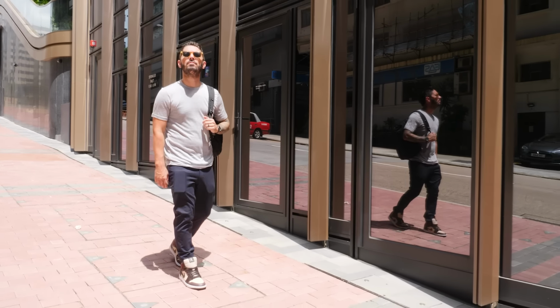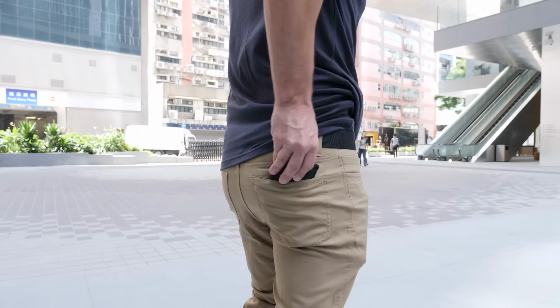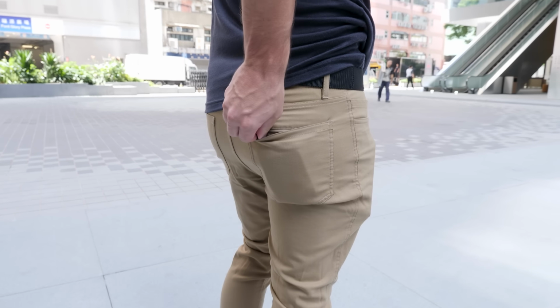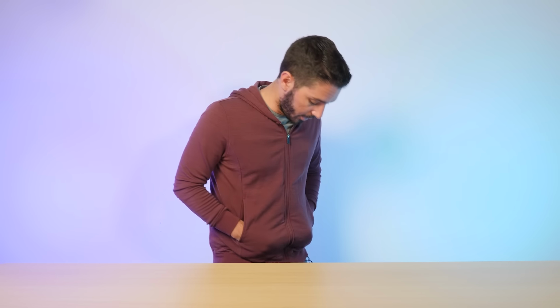The merino is very functional, it's odor resistant, it wicks the moisture, and I love the hidden zippered pocket in the back, which is great for your wallet or your passport. And aside from the travel pants, they also make my favorite hoodie of all time. Look at how nice that ox blood red is. My God, it just looks so good.